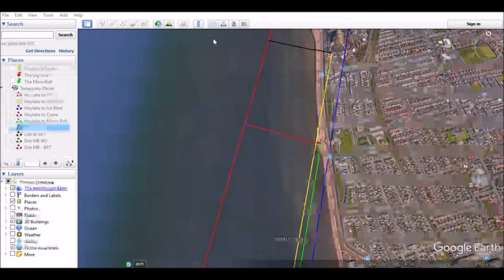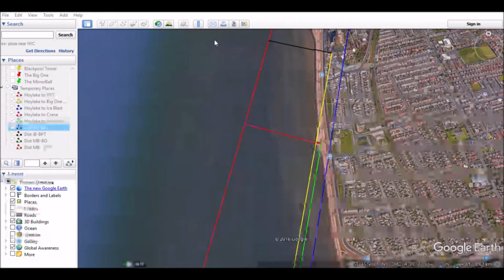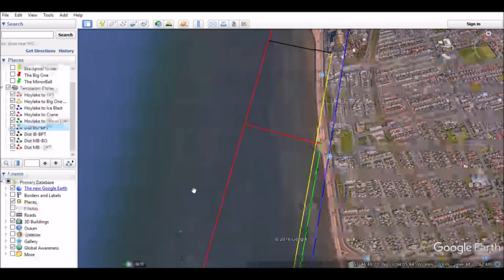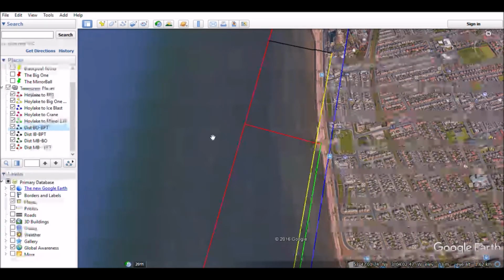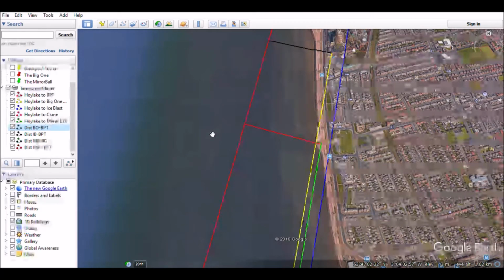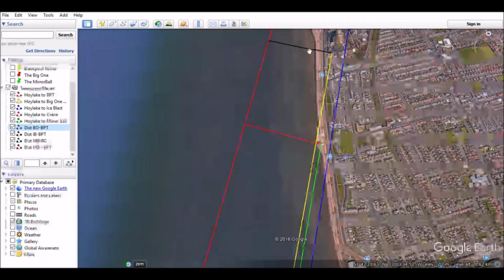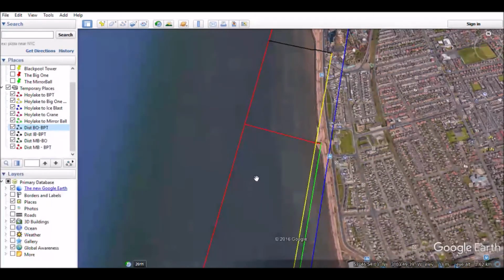Now, translating that back to the image that Ranty Rant Rant shows, we can see quite clearly, and I'll show you in just a moment, that these distances do not correspond to the picture that he shows.